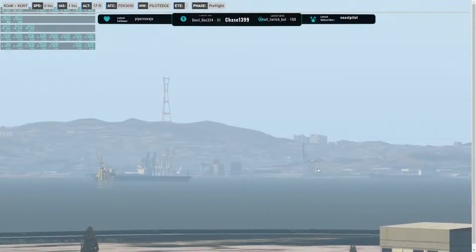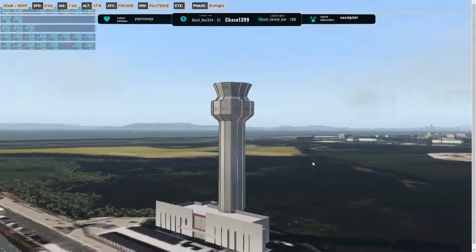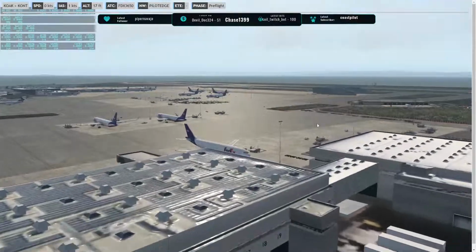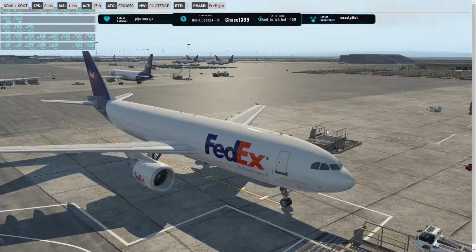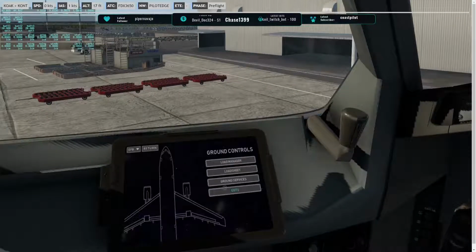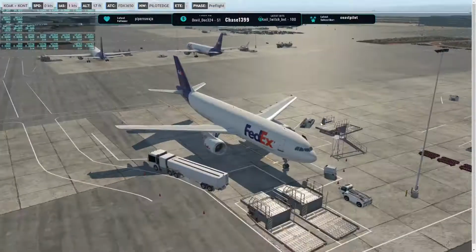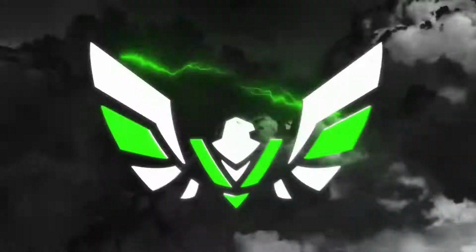United 456, turn left heading 260. Left 260, United 456. American 442, connect tower 133.3. 33.3, American 442, have a good day. 15,000. There's my contact Denver Center, 133.905, good day. Sir, speed you want for Delta 1286? Delta 4-6, 210 or greater, just going to maintain 9,000. 210 greater, down to 9,000, Delta 1286, thank you. 10,000, let me know when you get the field in place.